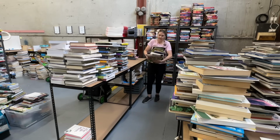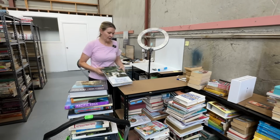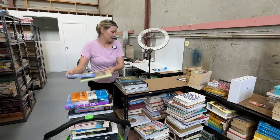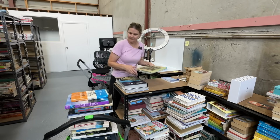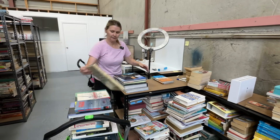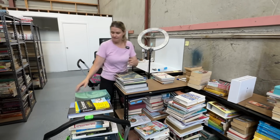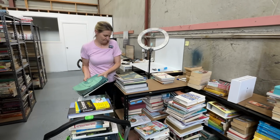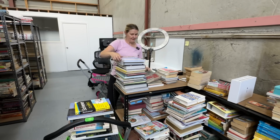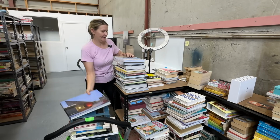Right, these ones are going in the discards. So these books are all picked out to photograph. So I'm just going to put the big ones. So I'm going to kind of do 2 sizes. Small books, bigger books. I'm pretty happy with some of these books. It's an interesting assortment today.